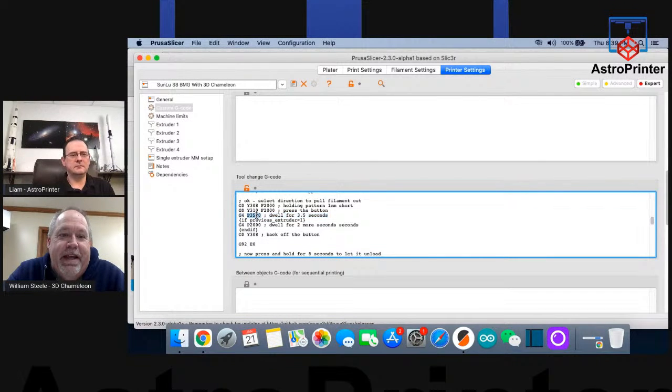That's it. And so the way we determine the clockwise or counterclockwise is 3.5 seconds is clockwise, 5.5 seconds is counterclockwise. And if we have all the extruders coming out of one side, that means we actually have to reverse 2 of them. And that's what this next line does. We press the button, we wait for 3.5 seconds, but if we're on extruder 2 or extruder 3, then we wait an additional 2 seconds to get it to spin the other direction. And then we back off the button.